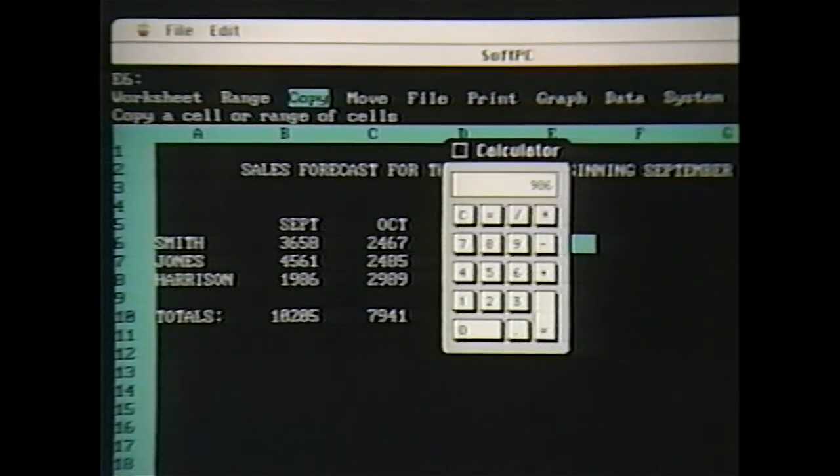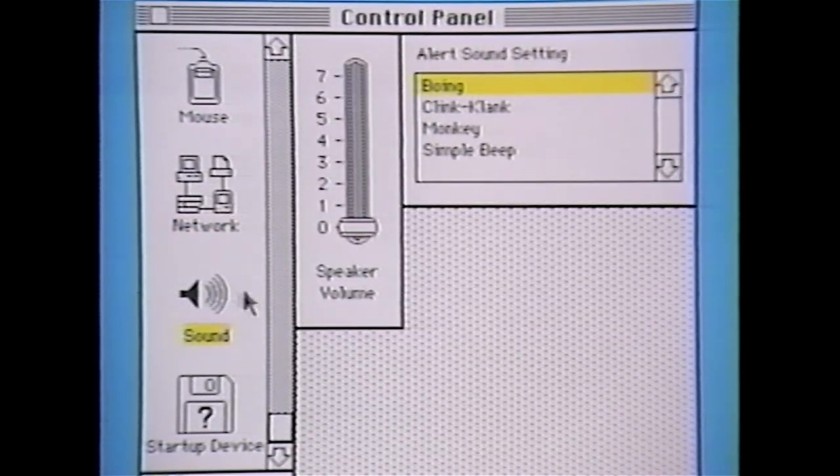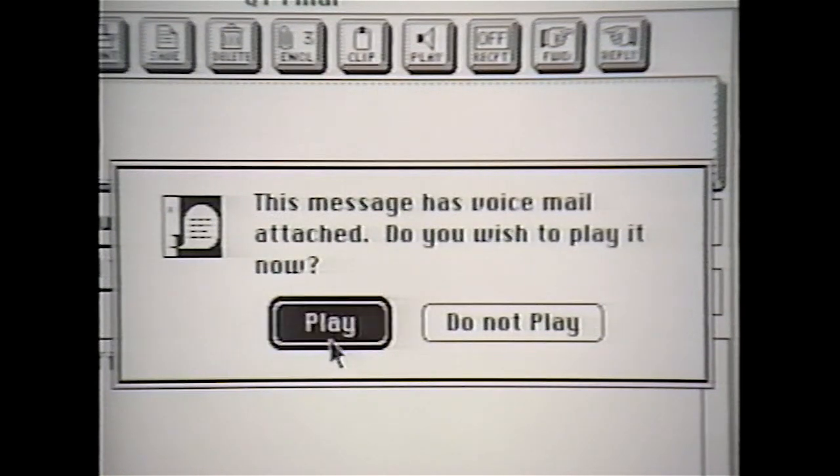Because Apple has foreseen the importance of sound in computing, every Macintosh comes with sound hardware and software built in. While the IBM PC can't do much more than beep, a Macintosh can do all this.